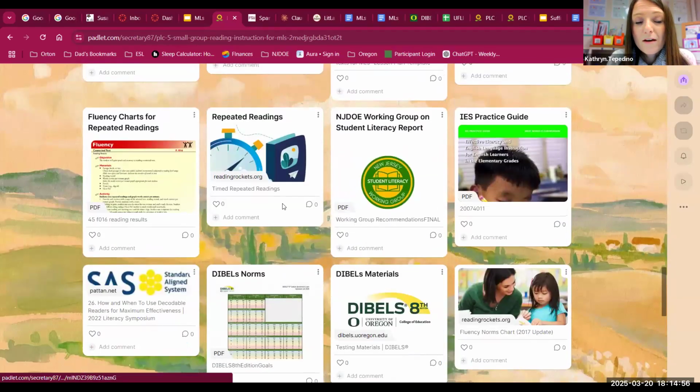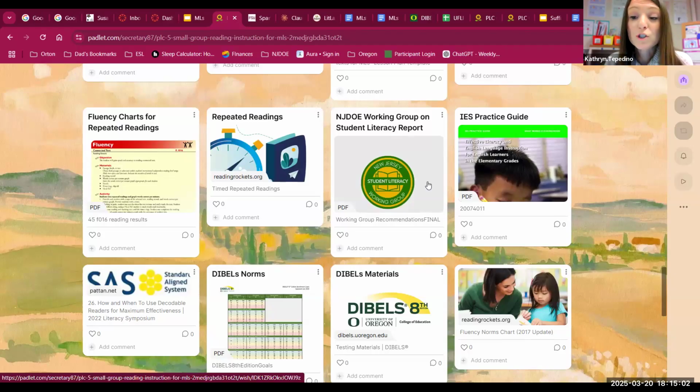So I just wanted to also point everyone to the New Jersey Department of Education Working Group on Student Literacy Report. It was just released this past week. Jenna Maneri and I were on the committee representing NJTESOL-NJBE. So we are looking forward to continuing our work and supporting our multilingual learners as the new legislation goes into effect this fall for universal screening. So please check out that document. It is right here for your reference.